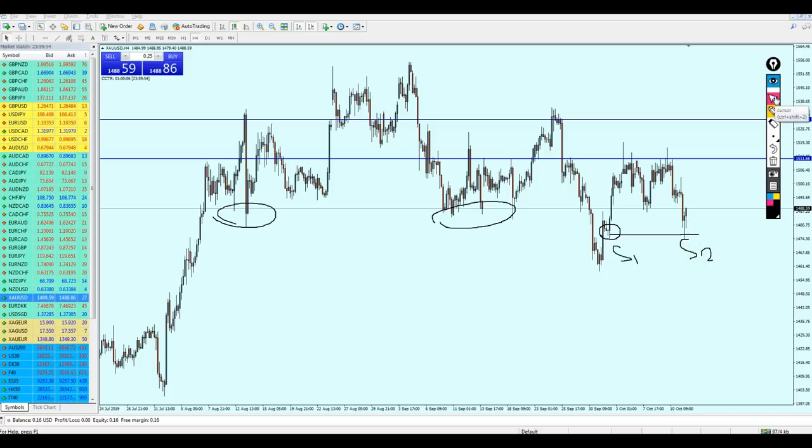Now, what is the next move? I believe that the gold is going to continue its bullish momentum until it hits this previous resistance, and then we can actually start selling gold, but not for quite a long time. Just keep it running until it hits this previous support right here.